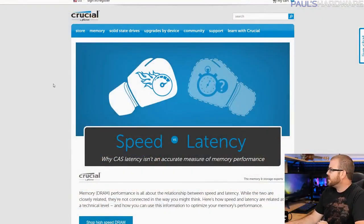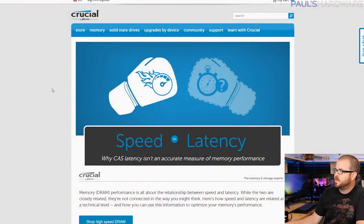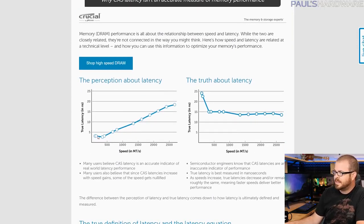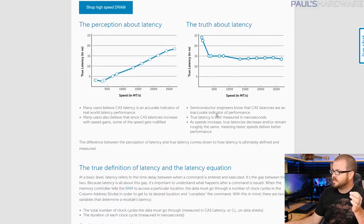All right, let me see how well I can answer this question with some help from Crucial. They have a landing page about speed versus latency directly, and also addressing some of the misconceptions of this. So I'm going to lean on this because Crucial, they know what they're doing when it comes to memory. They're saying that the perception when it comes to latency is as speed increases, latency, or true latency, which is usually measured in nanoseconds, goes up. This is a misconception though here on the left. The truth is that as speed increases, latency tends to remain the same.